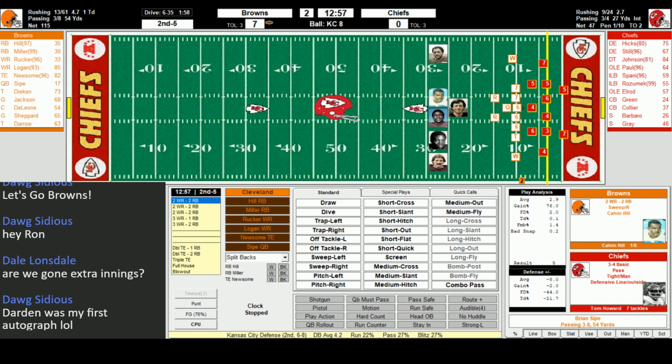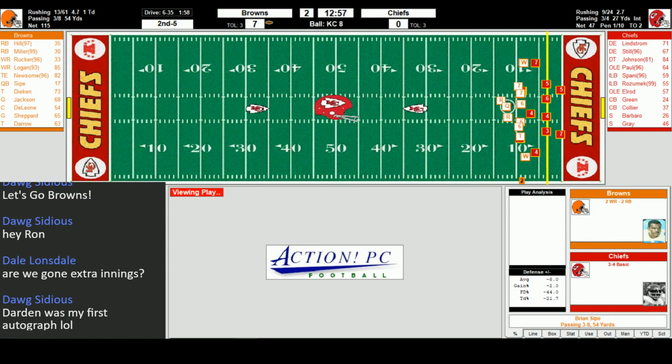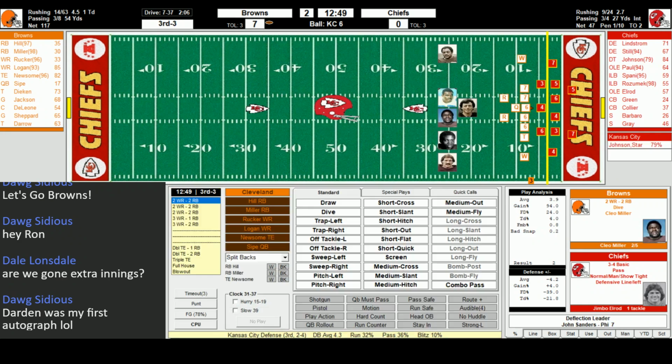Knocking on the door again at the 8-yard line. 1st and goal. Cleo Miller on the dive. Has a bit of room. He gets it to the 6 before Jimbo Elrod makes the stop. He's the outside linebacker. So 3rd and 3.